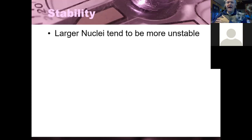Okay, so how to determine if something is stable or not, there's a few different rules. Now, first of all, we've already mentioned one. The larger the nuclei, the more unstable it gets, because you start getting too big for the strong nuclear force to be effective anymore. And so larger nuclei tend to be unstable. So anything bigger than 83 is an unstable nucleus.